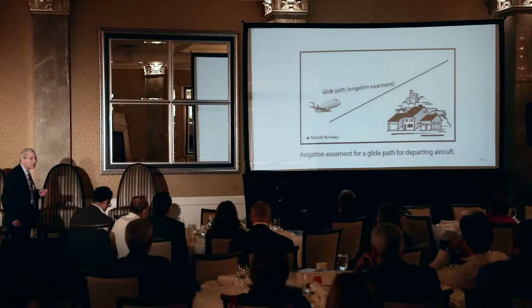So the corollary to having the property owner own under 500 feet or under 600 feet is that if the government wants to go under the navigable airspace, it needs to buy the right to go under the navigable airspace from the property owner. And we've had this in Broward County.